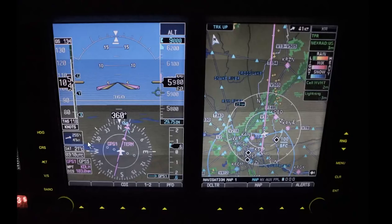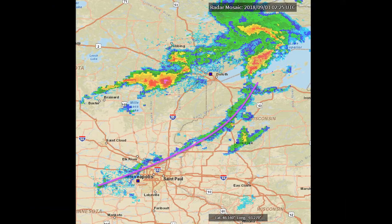He was also getting a nice wind out of the south and west at 41 knots, when he was around 6,000 feet or so. It's really important to grasp the big picture first to see what was going on. So we'll walk through that and see how this weather evolved.